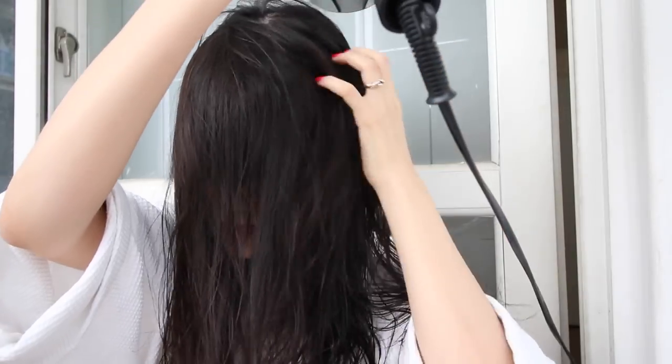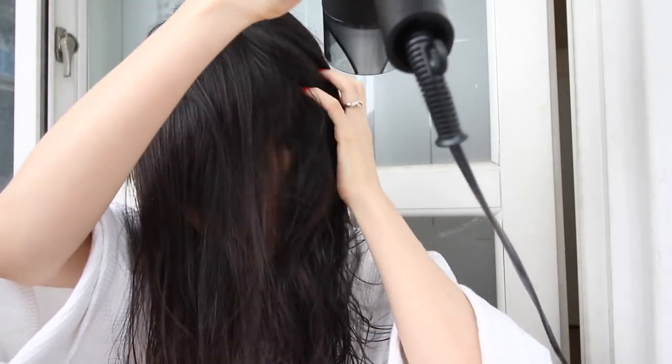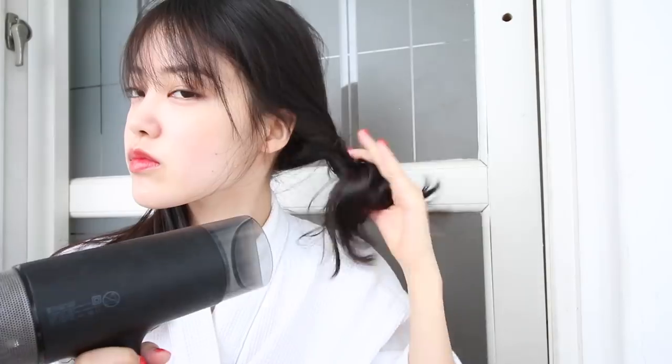So first I make sure that my scalp is completely dry. When it's damp, I like to first dry my hair in a downwards motion. Just doing that alone creates very silky smooth hair. When my hair is about 80% dry, I do this outwards motion with my hand, and then I blow dry like this.